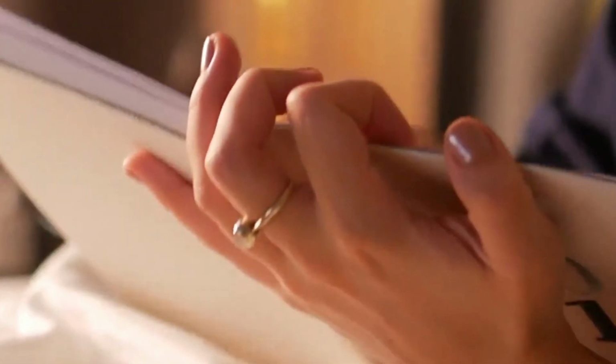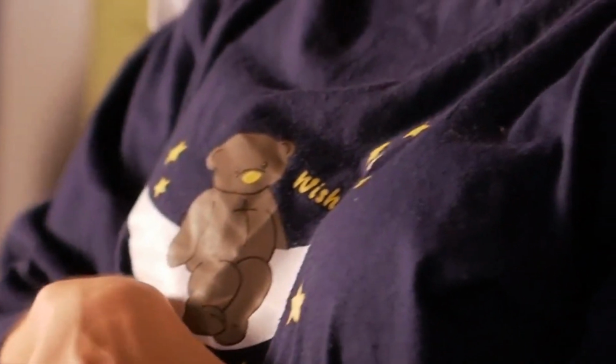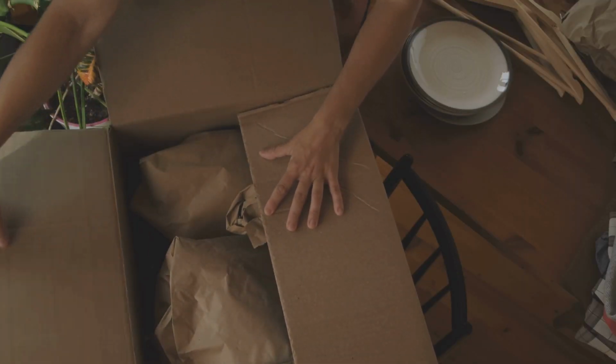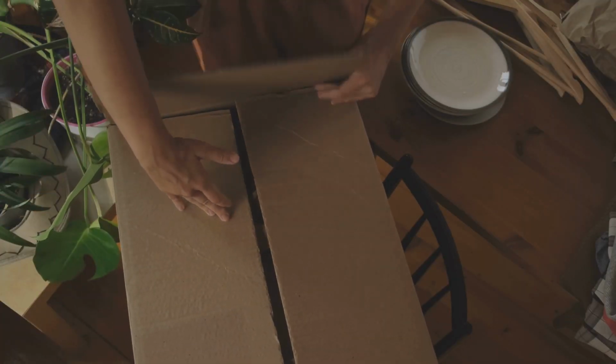The next time you find yourself wincing from a paper cut, remember that this seemingly insignificant injury offers a glimpse into the remarkable sensitivity and resilience of the human body. So, the next time you reach for that book or open that package, be careful out there.